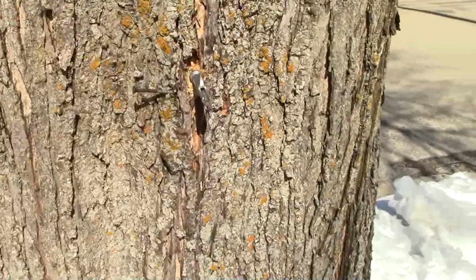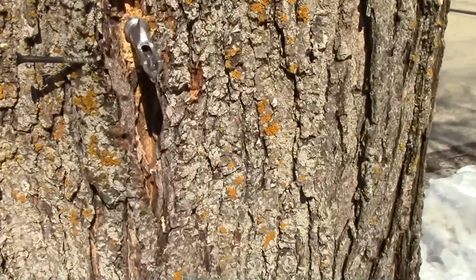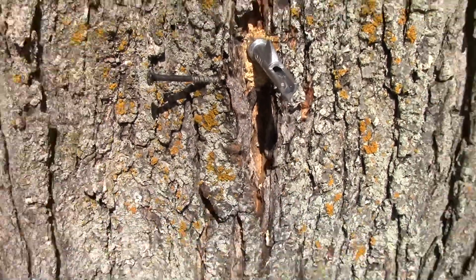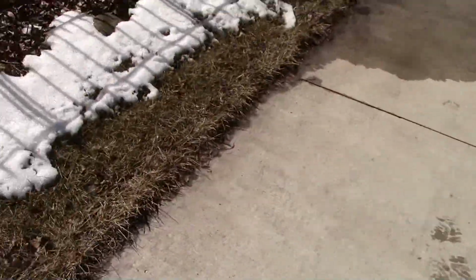So you can see there. Look at that. You know that's dripping? These trees are all. If I was set up a little better, I probably would continue to do this, but it's not the most efficient way of doing it.